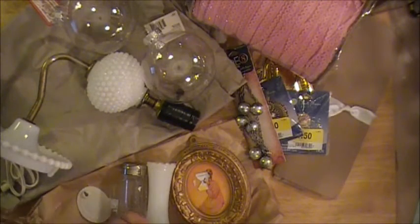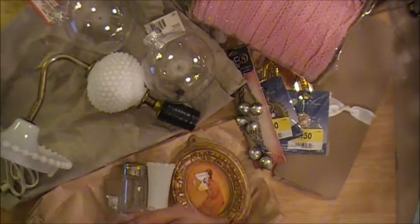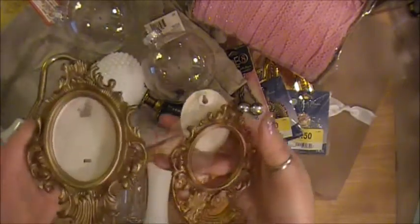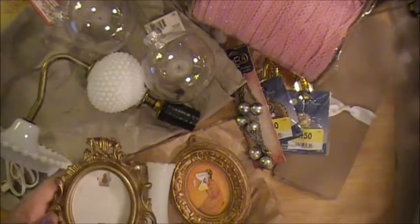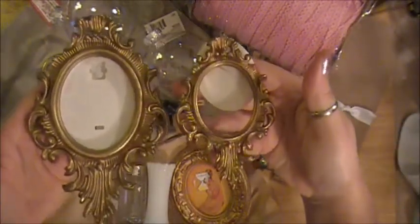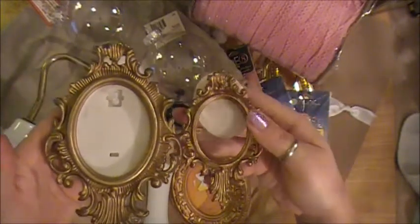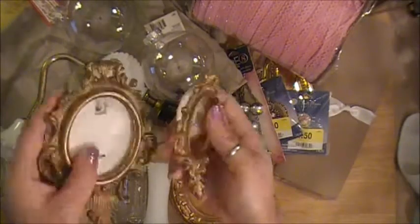And then these two things were in a bag for, I think, 50 cents. These are some more of the same kind of frame as I showed you guys the first time. Oops, my little rag blew off, I have my fan on, sorry. And I have these two little frames. These are so fun. I'm really excited to shab them up a little bit and make some really cool projects with them.